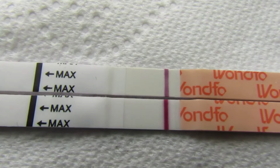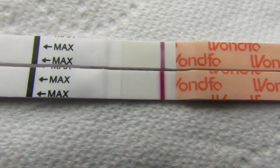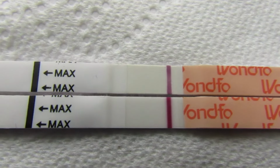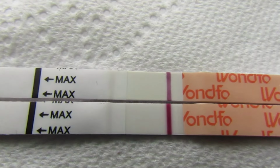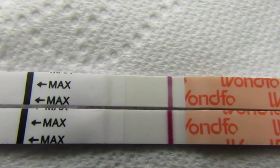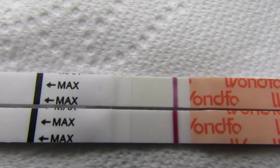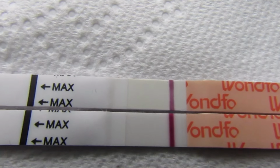I would have to test at 9 DPO or 10 DPO and definitely see a line of color, because what I see there is not exactly promising, because I don't see any pinkish or purplish color to it. I just feel like it's the area that the test line would be on. So I'm going to call it negative.